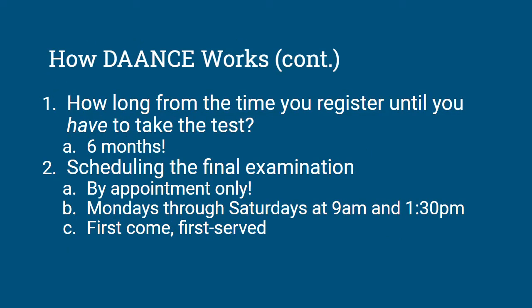So how long do you have from the time you register until you have to take the test? You have 6 months. Now, this might seem like quite a bit of time, but personally, if I were about to take this exam, I would schedule it for maybe 4 months from the time that you register, just because sometimes a long extended due time makes you a little bit complacent, and then that's when procrastination really sets in. So you can schedule the final examination, but it is by appointment only.